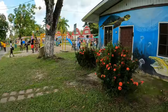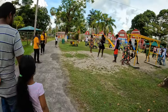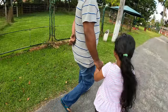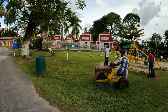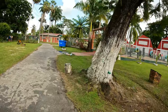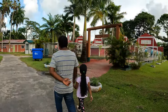Alright. And they have a nice fun park here, so it's a good idea for birthdays. You can actually come here and enjoy a nice little birthday party. They have a petting area. You can actually go pet the animals there too. What kind of animals are they? I think they have some donkeys, goats, rabbits. Yeah, the petting zoo.